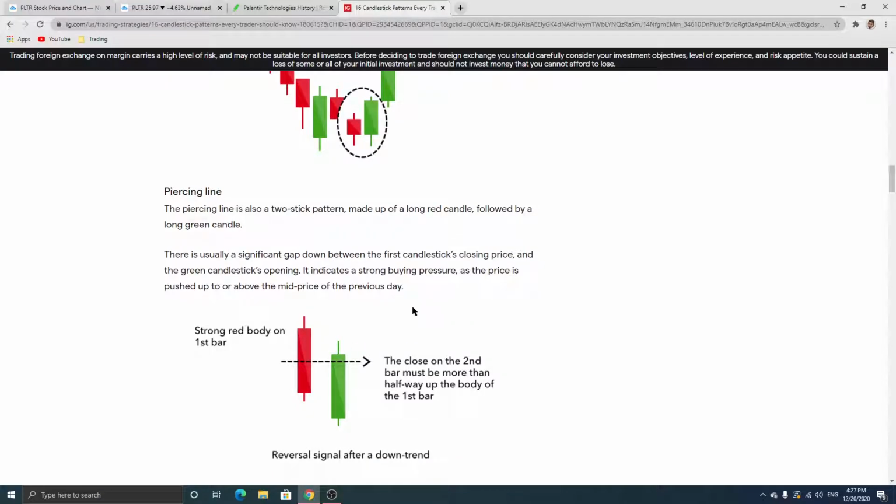The piercing line, this is one of the ones that I still need a little bit more understanding of. Also a two-stick pattern made up of a long red candlestick followed by a long green candlestick. There's usually a significant gap between the first candlestick's closing price and the green candlestick's opening. This indicates a strong buying pressure as the price is pushed up to or above the mid price of the previous day. So first strong body, first bar, and then the second, the close on the second body bar.